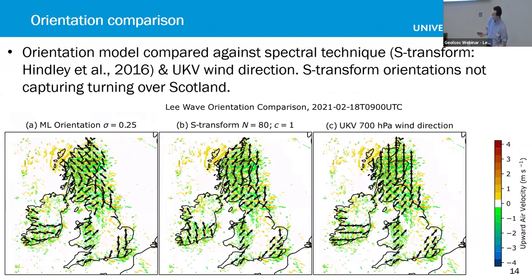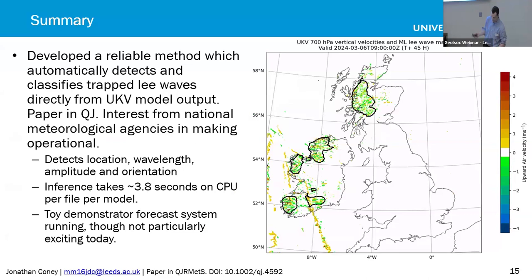So here's the ML on the left and the S-transform. We also had the wind direction from UKV, just to see if there was anything useful there. What was nice is we did seem to get this sort of turning effect over the north of Scotland in this case, which you could see from the pattern of the waves, but less so in the S-transform. And I've rattled through that, sorry.